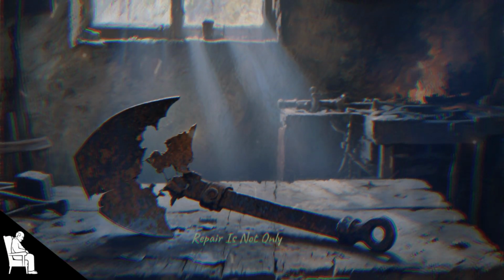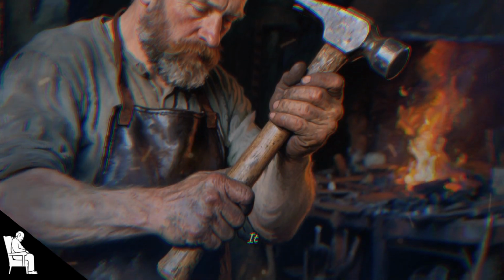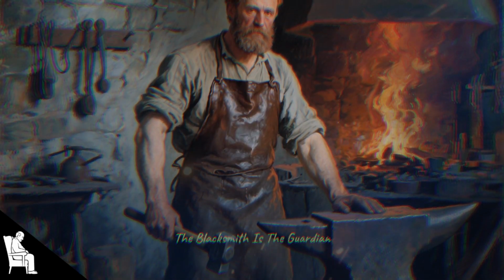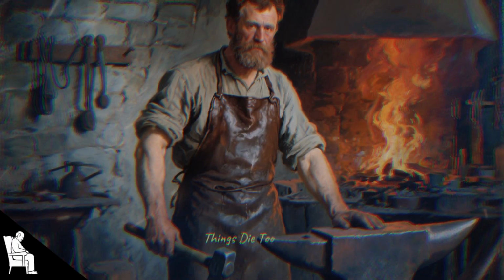Repair is not only thrift, it is respect for the material, for the time it took to make it, for the work it still has left to give. The blacksmith is the guardian of that respect, the one who refuses to let useful things die too soon.